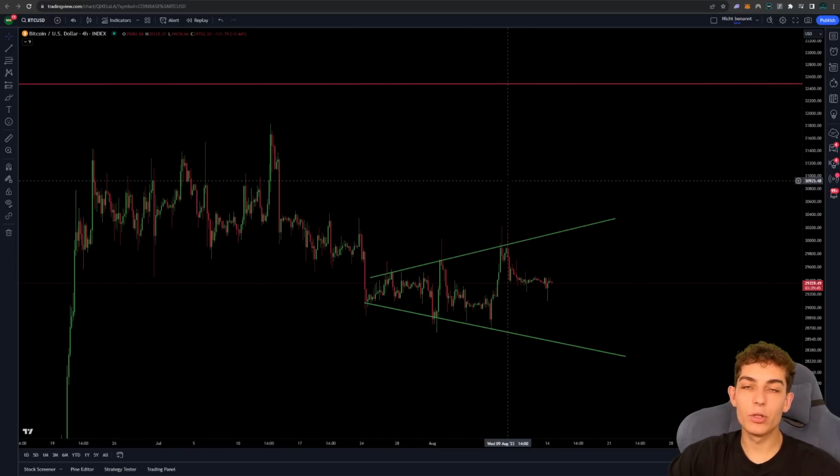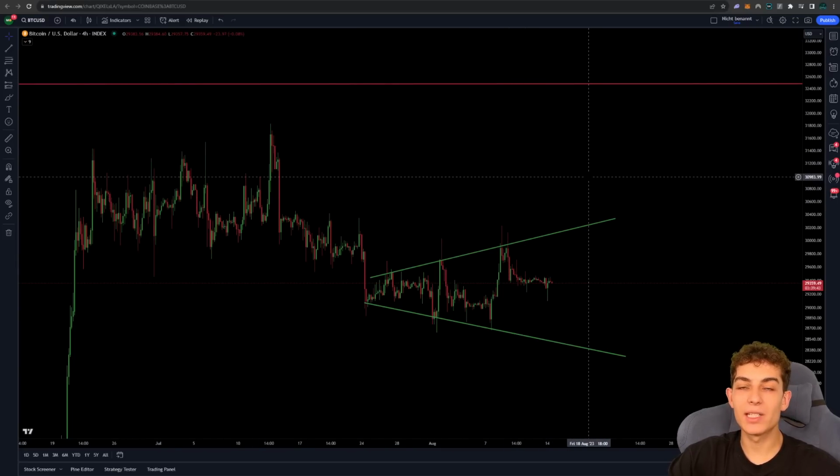In the case that we are able to close a weekly candle then bullish above these price levels, I will scale up my long positions. I will make an update video, potentially even opening a new scalp long position.